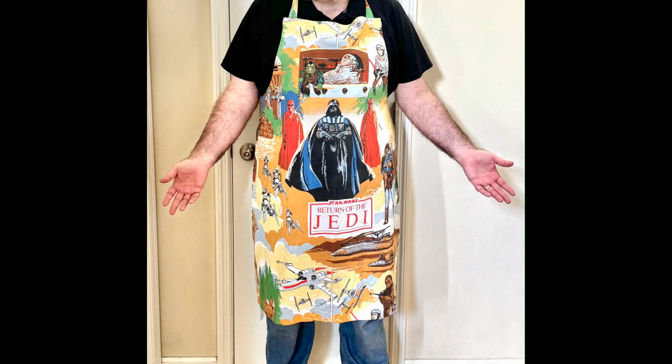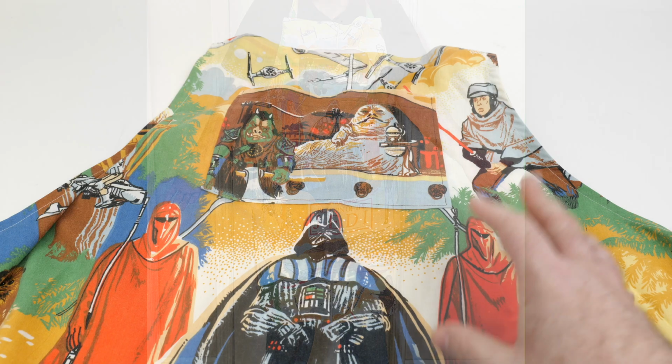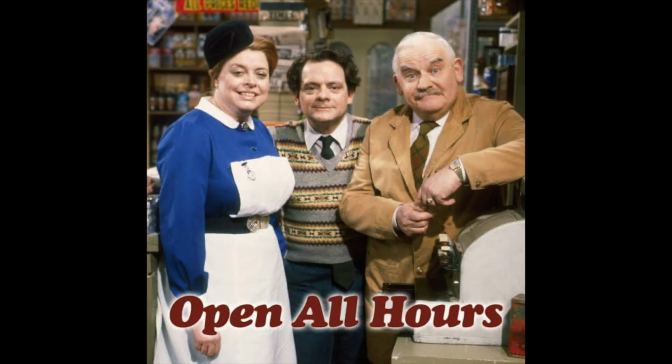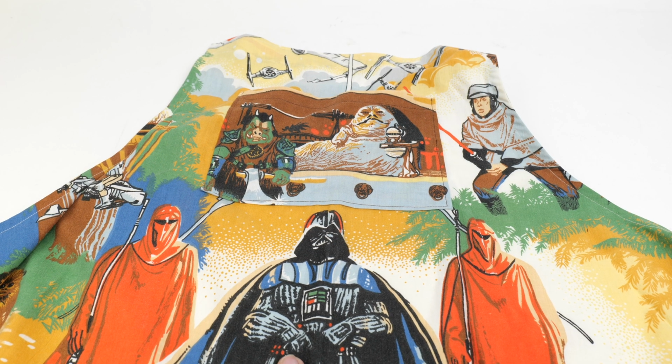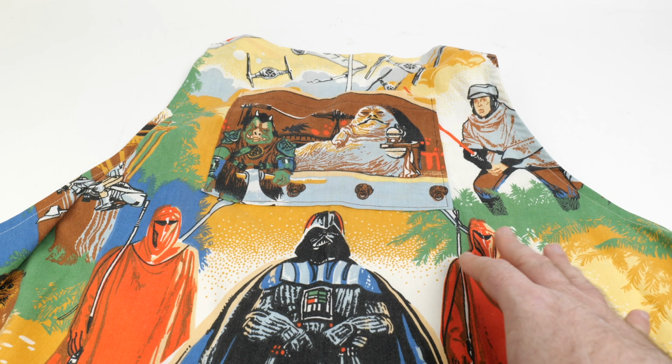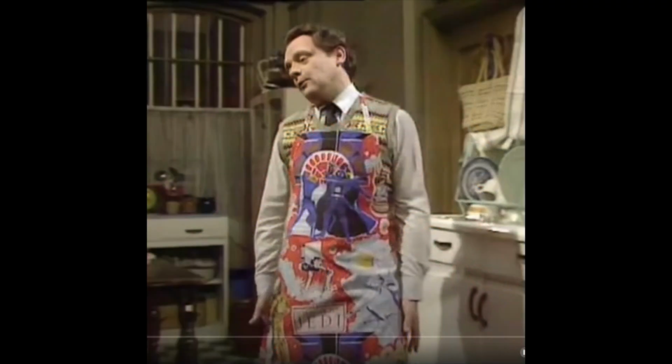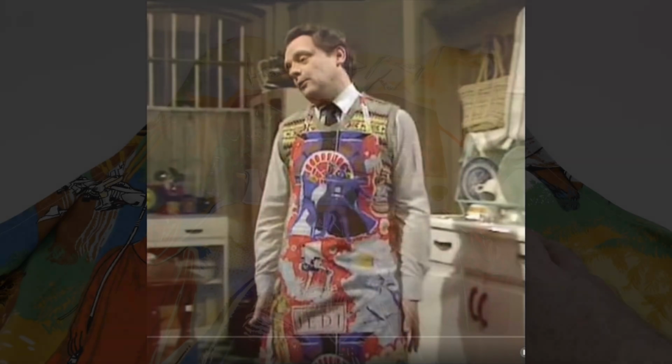because of course she knew that I would like Jabba to be front and center here, and she was definitely correct there. I actually got the idea for this when I was watching an old British TV show, I think it's from the late 70s, called Open All Hours. It's about a couple guys who run a corner store in Britain, but Granville, one of the younger shop assistants, I guess you'd say, was wearing a very similar apron to this that must have been, I think, handmade.